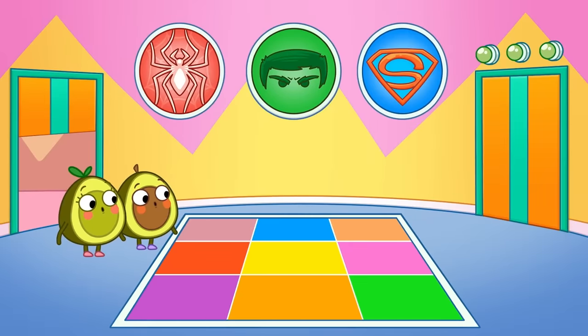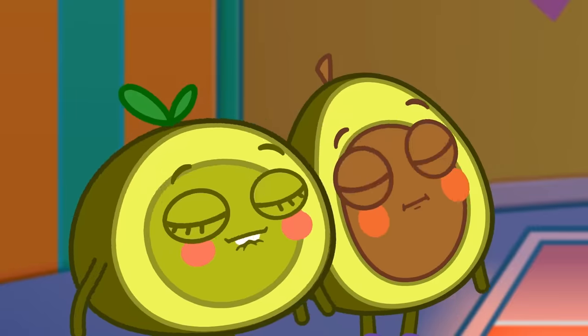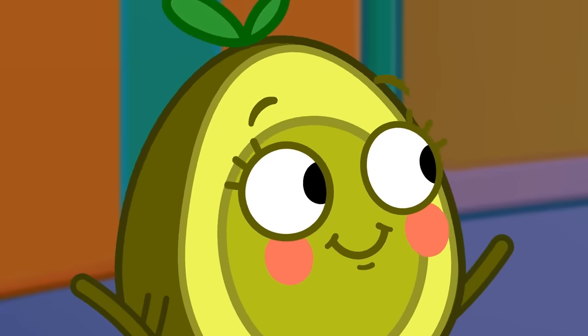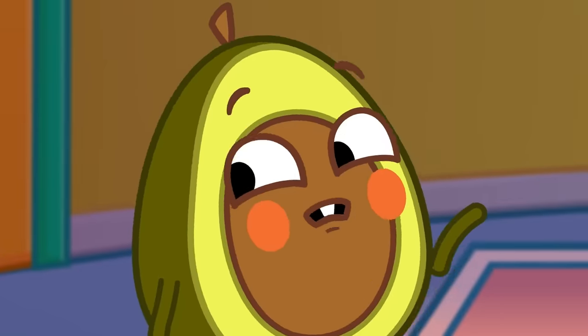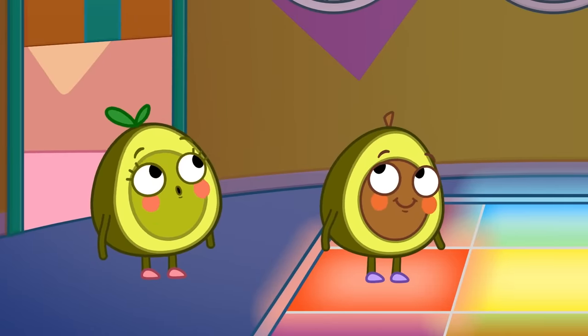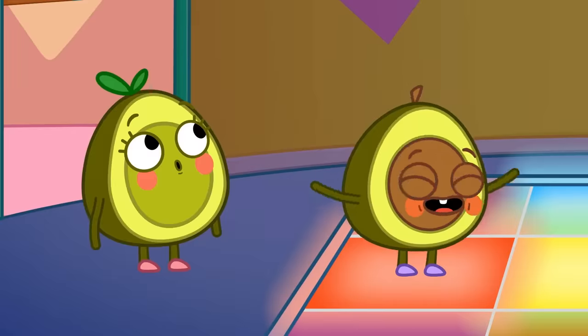This is the first challenge! But what do they have to do? We need to guess the color! But which one? I know! That's right! The spider guy symbol is red! Yay!